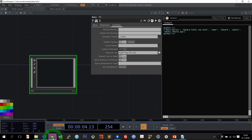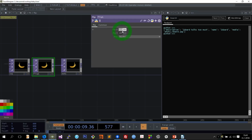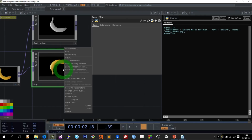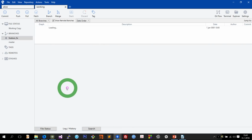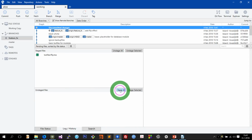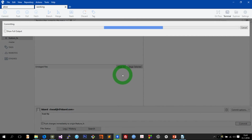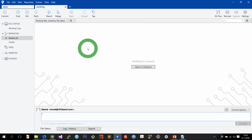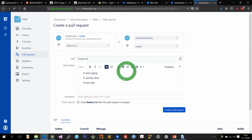So I go into TouchDesigner and fix my flip because it should be vertical instead of horizontal. Everybody knows that. It's a very stupid mistake. Save out the docs file, go back into SourceTree, stage all, commit, fixed flip, push immediately to origin, and here we are. And I think I'm really happy now just to create another pull request. And feature effect, fixed flip for real.